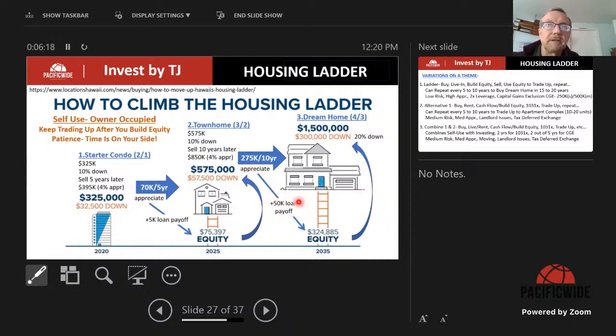Plus, let's say you've been diligent about paying off that loan and you paid off 50K in the loan. Now you got like 325K in equity. Okay. So here we are, 15 years later, you can take that 325K in equity and now you can do a full 20% down payment on your dream home. Let's say your dream home is a 4-bedroom, 3-bath, 3,000 square foot home that costs $1.5 million, right? Well, 20% of that is 300K. Well, you got the 300K, okay? Because now you've been climbing that housing ladder, started here with a condo, go up to the townhouse, and then make it up into your dream home, okay?